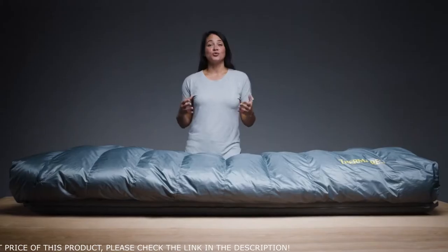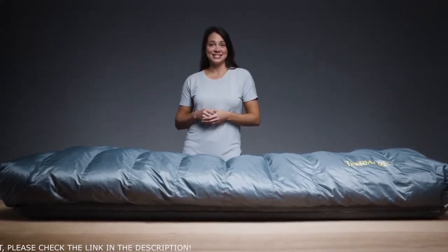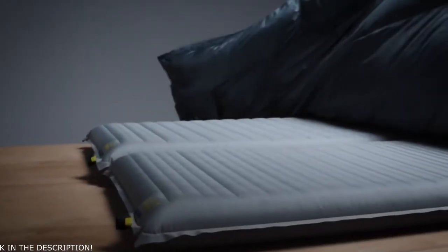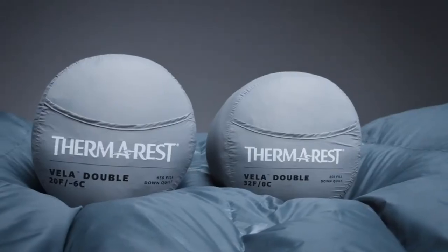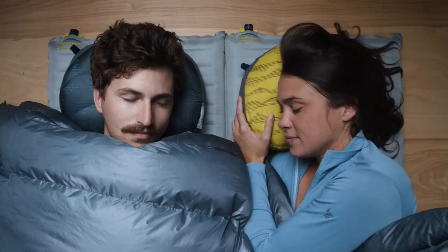Quilts provide uniquely roomy and breathable insulation at camp, to give you a lighter, more versatile option than a sleeping bag. Since quilts don't have a hood or back, they utilize the warmth of an insulated sleeping pad. Less material means that quilts are lighter and more packable than a sleeping bag with the same fill and temperature rating. The Vela breathes easily, opening up to prevent overheating, allowing campers to sleep like they do at home.